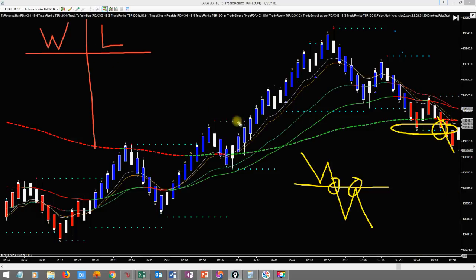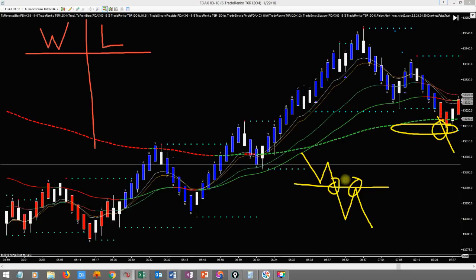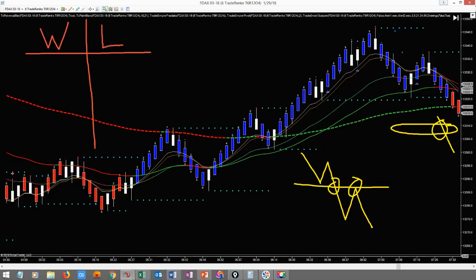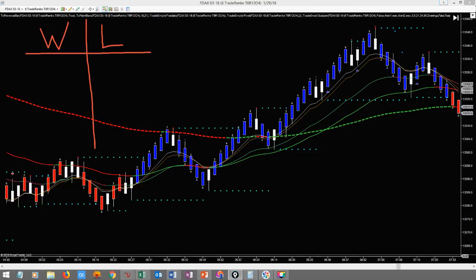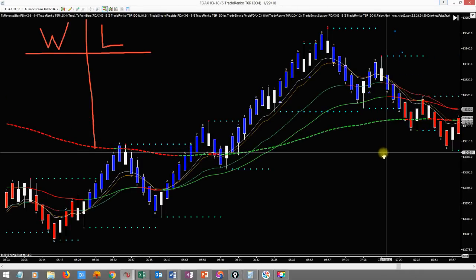Now remember, you're only looking for 8 to 10 ticks. That's all you need, folks. So let me erase this real quick. And let's go through the 8 to 10 ticks. Let's see where we are at with that first trade.